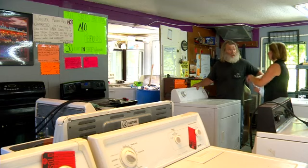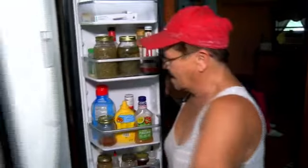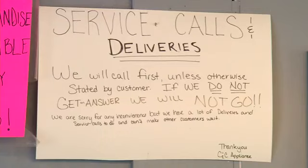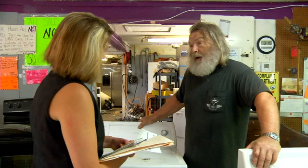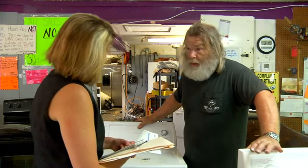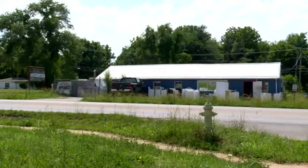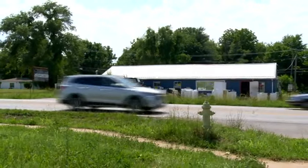If you want it fixed, you have to bring it back? Yes. Even if Susie brings her fridge back for the repair, Solomon told us he does not know how to fix refrigerators. He has trouble hiring those who do. I can't find people to work for me. No business license means he's not paying city or state sales tax. Do they know you're not paying taxes? I'm trying to, like I said, I'm trying to get the money so I can do it. Nobody needs to be going there.